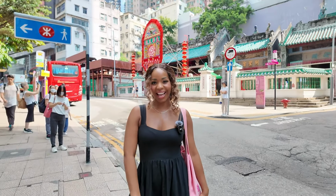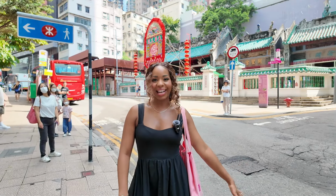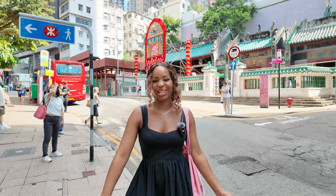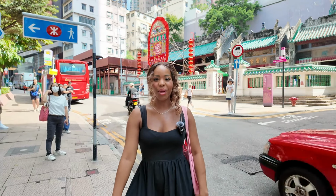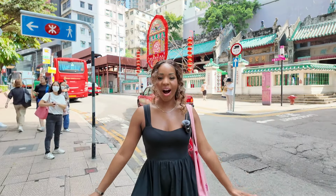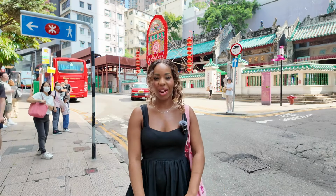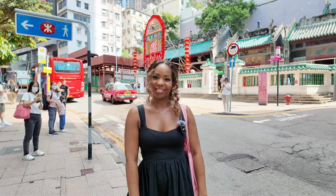Okay, so we just finished hanging out in the Sheung Wan area and exploring the Man Mo Temple behind me. Now we're going to head across town to Kowloon, which is a different part of Hong Kong, and do some sightseeing over there. So we're going to get on the MTR, which is really amazing. Public transportation in Hong Kong is super affordable, so it's a great way to get out and explore different neighborhoods. So we're going to go check out another part of town.